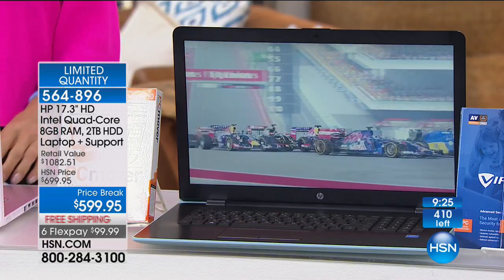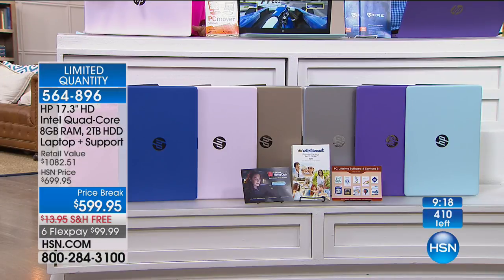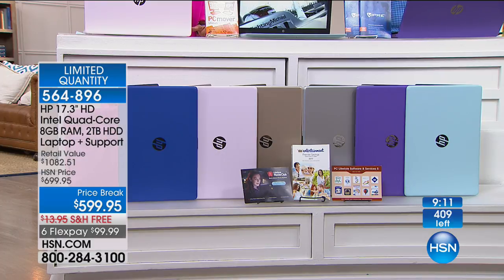I have to update you. Pink is gone, officially sold out. We have 10 in the gold. Ooh, 20 in the blue. Everything else, we have 100 or less. There's silver, purple, or the mint on the other end, which I actually really like a lot.